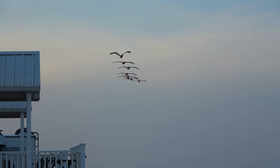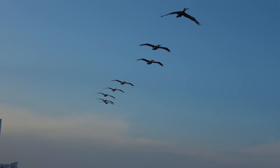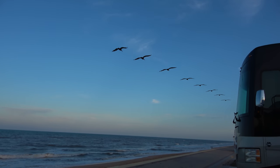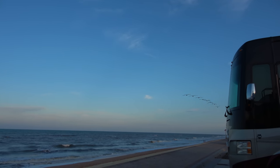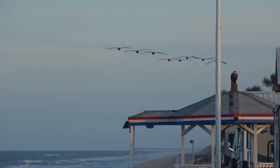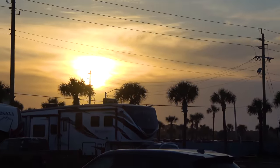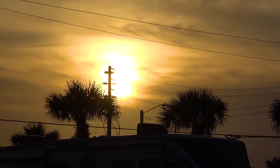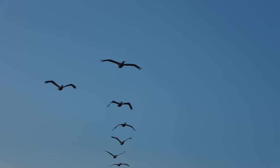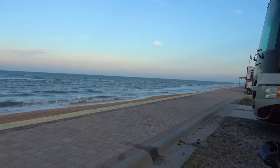Oh, here they come. The only thing I don't like about the East Coast in this case, the sunsets happen on the wrong side. Here they come again. I think this was a perfect way to begin our long 2022 spring-summer trip.